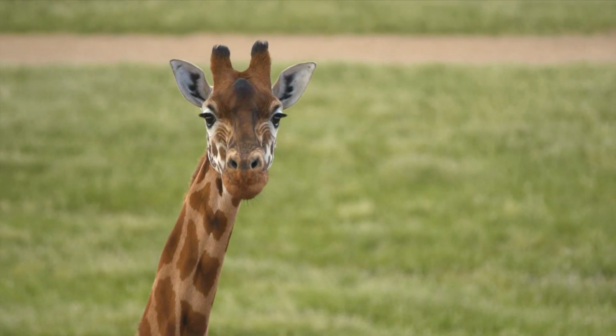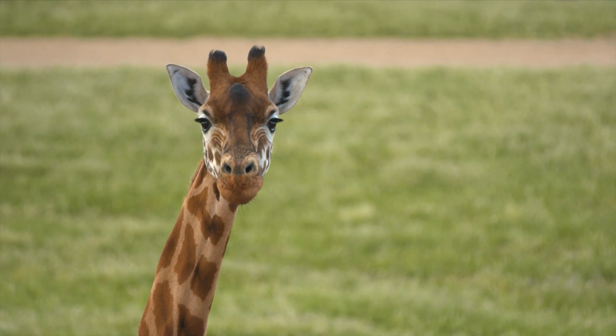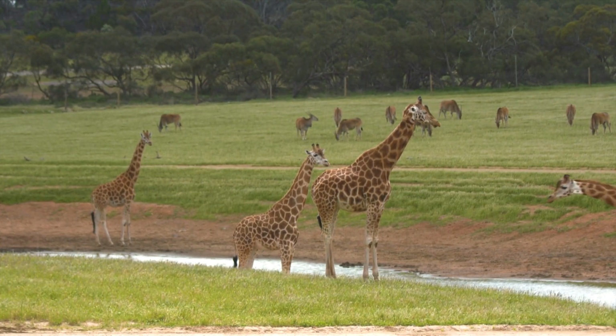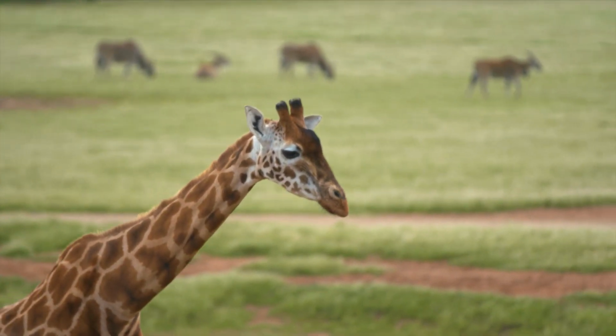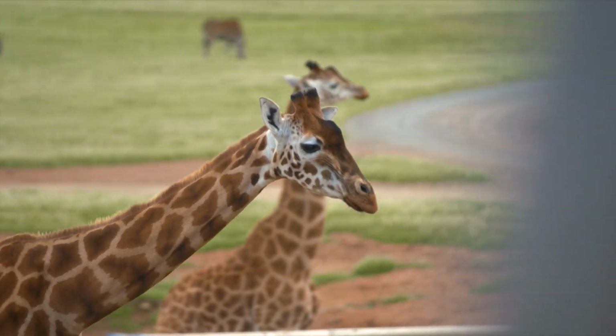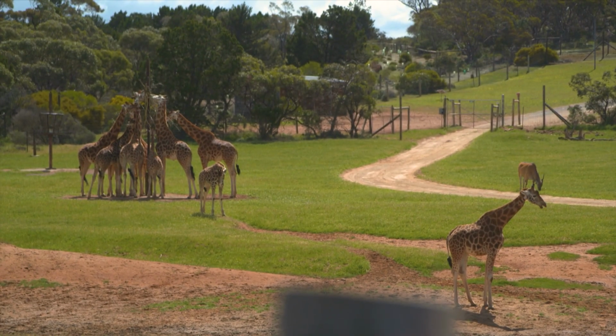In the wild, the estimated population of giraffe in the entire continent of Africa is thought to be well less than 100,000 animals. They're actually really a threatened species. So we want to make sure people realise that they're under threat, mainly due to habitat loss, but also some hunting and even civil unrest. We support various conservation organisations in Africa trying to support these animals in the wild.